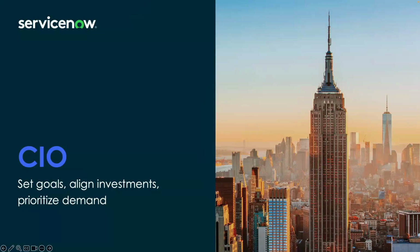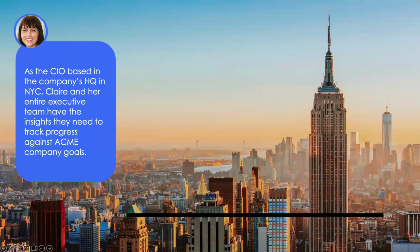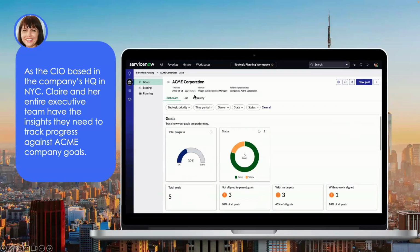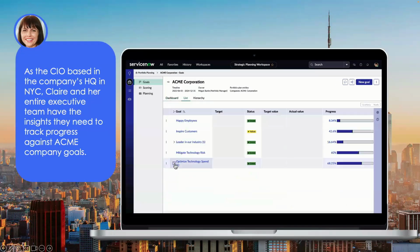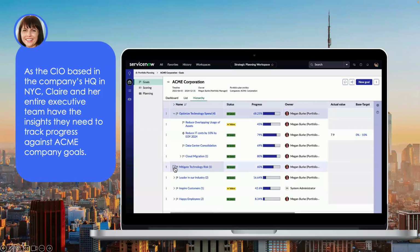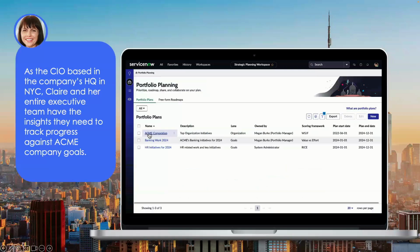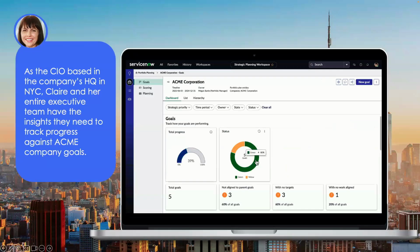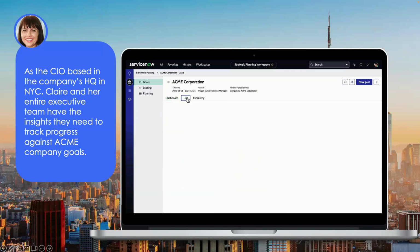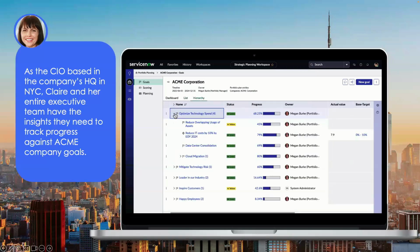team is laser focused on the goals, investments, and demands that will help them achieve their top business priorities for this year. The CIO, Claire, and her entire executive team have the insights they need to track Acme's top company goals in a single portfolio that they call Acme Corporation. And this includes a dashboard with at-a-glance details about total progress and status of top-level primary goals and related sub-goals and targets. And Claire is pleased to see that the primary goals to mitigate technology risk and optimize technology spend are both on track overall, as indicated by green status bars.